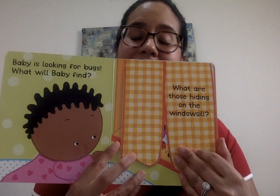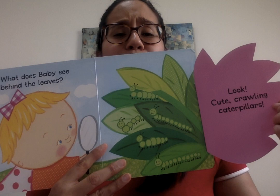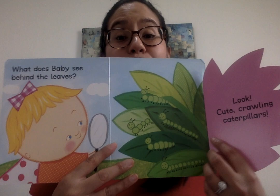What does Baby see behind the leaves? Let's look. Look, cute crawling caterpillars. Crawl, crawl, crawling caterpillars. Crawling on the leaves.